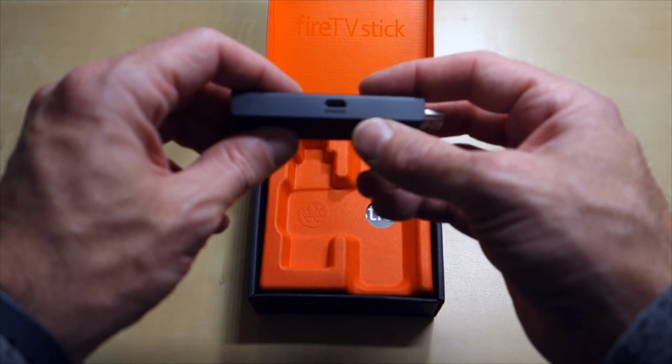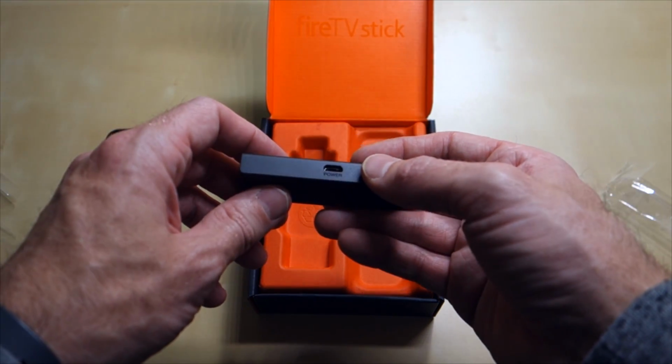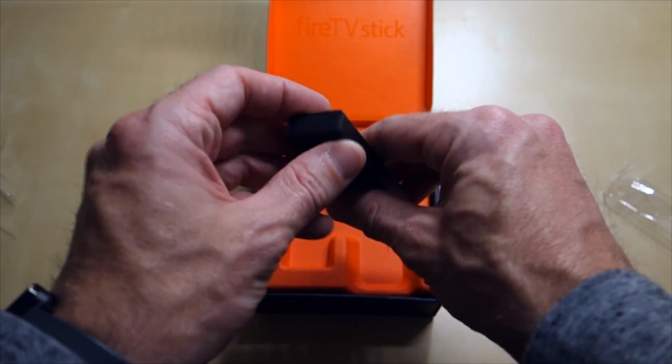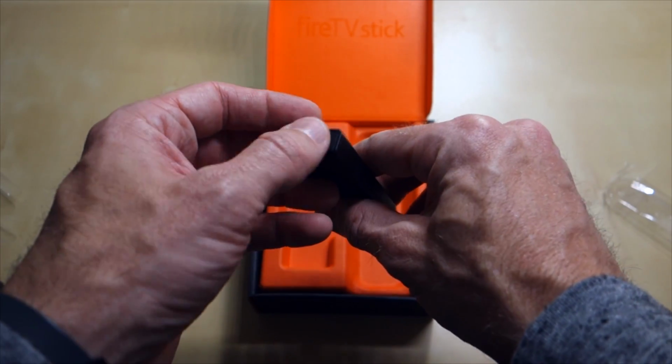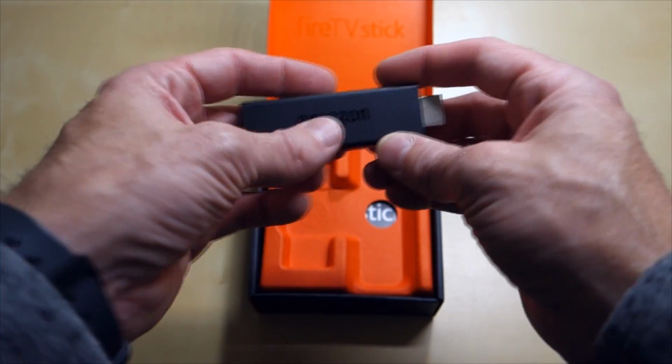Of course, HDMI. Power, interesting to see the power right here. That seems like a very odd place. Sorry, this is probably going in and out of focus. That's a really odd place to have a power port. You'd think it would be here on the end. That's where the Chromecast port is, but one way or another, I'm sure it will work out just fine.